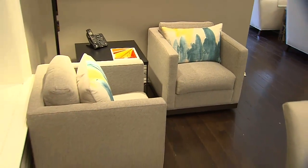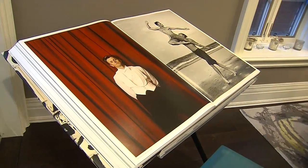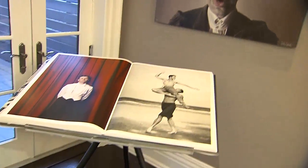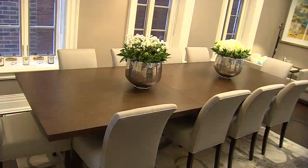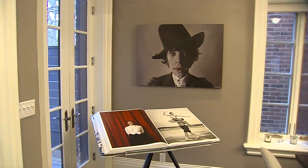We also have a sitting area over here in this corner, and a favorite item in the house, something the clients brought with them, is the large art book by Annie Leibovitz. My clients had this and the acrylic stand. I added the turquoise stool so you could saddle up and really enjoy the images, and you can see Mick above looking down at the book, wondering where his photo is.